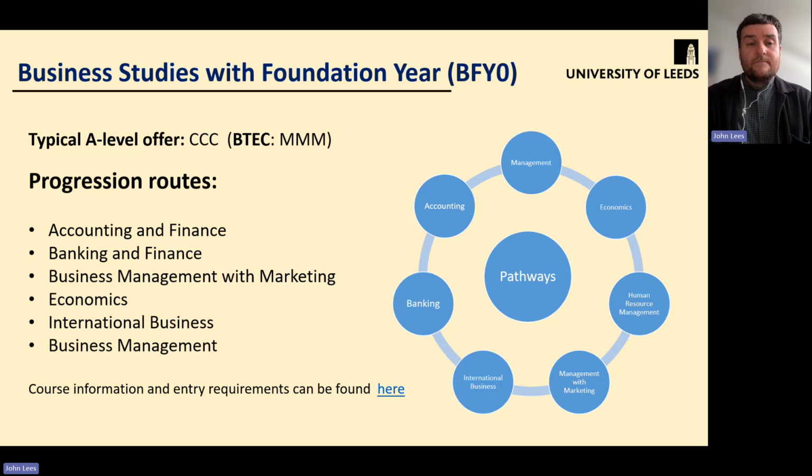Now, other qualifications are also accepted as well. So again, don't panic if you don't see your exact qualification on there, if you're not doing an A-level or a BTEC. Other qualifications are accepted, and there's a good list on our course information webpage as well. If you don't find the information or you don't have any qualification at the moment, do get in contact with us and we can look into whether there's a route in there to the course for you, or how you would find that route.